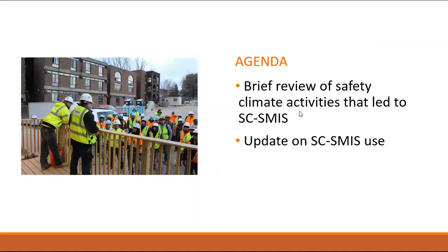Before doing that, though, I want to briefly remind folks of the safety climate and safety leadership research and research to practice efforts that came before the SC-SMIS and have been incorporated into it.